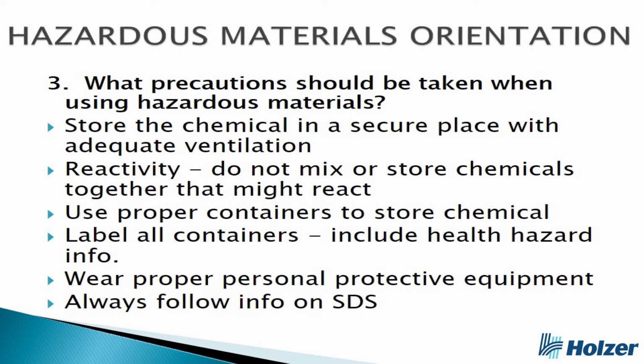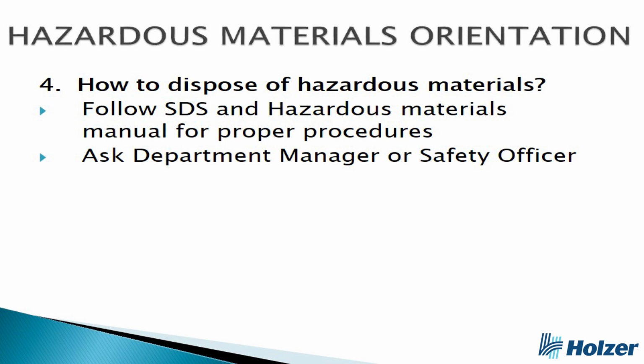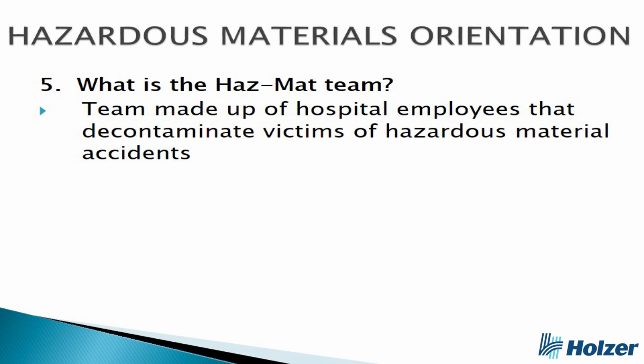be. Let them know. Some precautions, make sure if you're storing or if you're helping clean things up, if you're helping organize things, make sure you store these chemicals in an adequately secure place that has adequate ventilation. Make sure you don't put things that react together. When you're disposing of chemicals, don't just put them down the sink. Make sure you dispose of them properly.